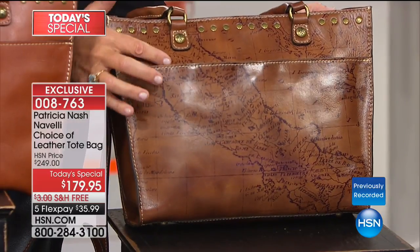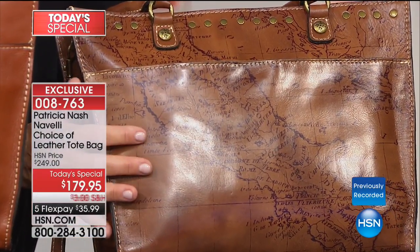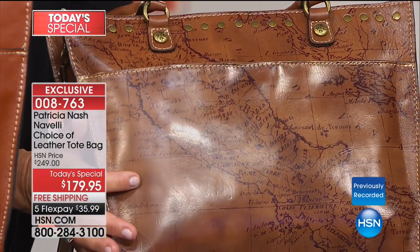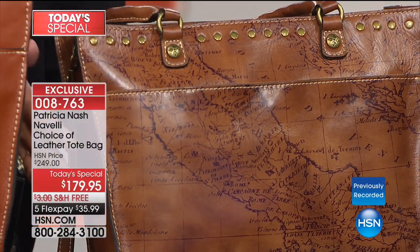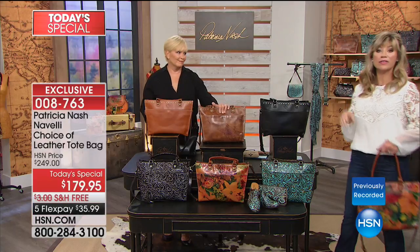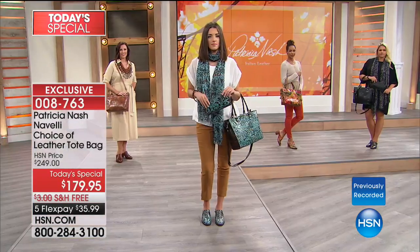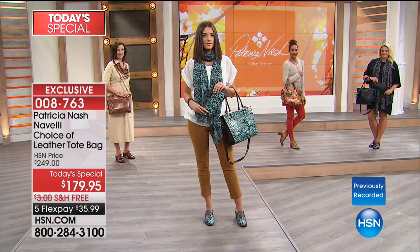And you can see it even finishes above the pocket. And all the highs and lows on it. They really finished this one off by hand very beautifully. It looks so vintage. Every single one of them tells a unique story. Every single one of these is a work of art. Every one of these you're gonna have for a lifetime because you're looking at genuine Italian leather, handcrafted to pure perfection. Every stitch is awesome.